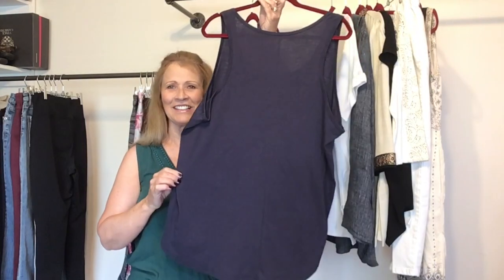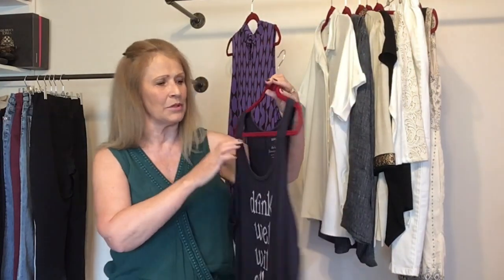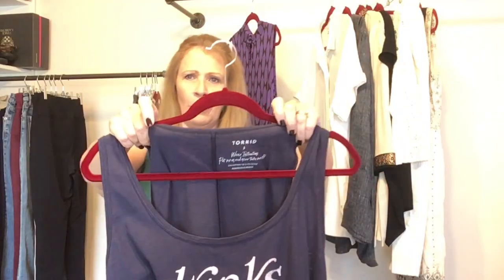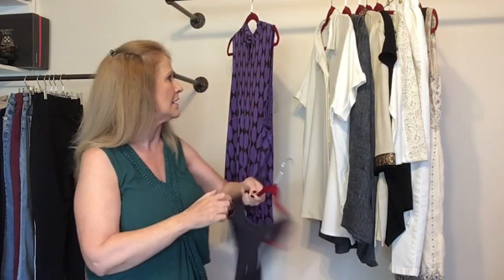So this is what it looks like. This is just a navy blue tank top, and this is a Torrid size 3. Ooh, sorry about the lights there, guys.